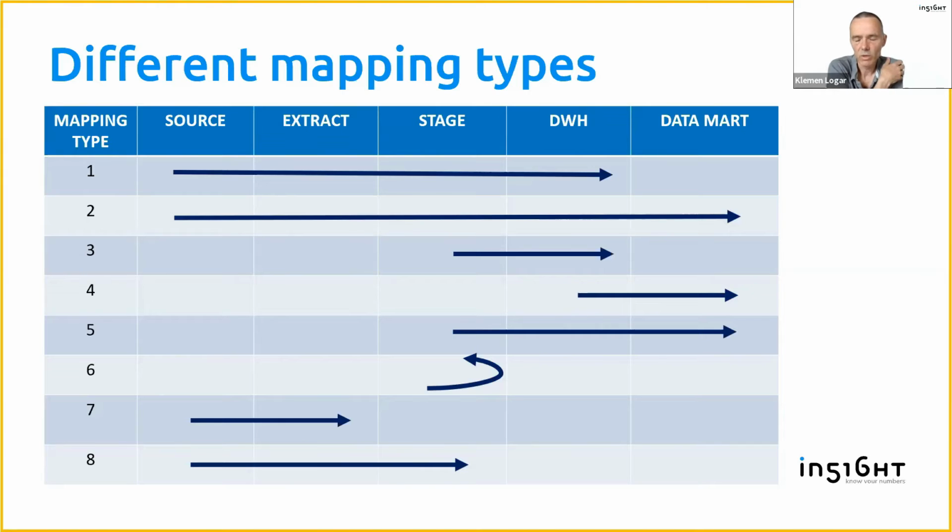It depends on your target model, but it can go just from stage to data warehouse, or sometimes, like type 6, you prepare one stage table, or a couple of stage tables you combine to prepare another stage table that can be used some other place. So it's a kind of different path depending on your needs. Okay, and this is one thing you have to choose when you develop this mapping.